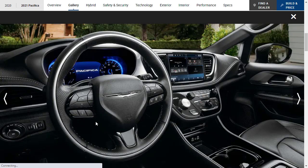Actually, you know what? We got to take a couple of close-up looks of this interior because it is nice. That's a beautiful leather-wrapped steering wheel, for instance. A very unique dashboard layout. We see some blue illumination in the dashboard, in the instrument cluster, and it looks like you've got a digital gauge cluster right in the center of that with analog gauges on the outside edges.